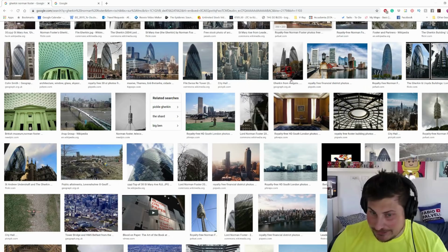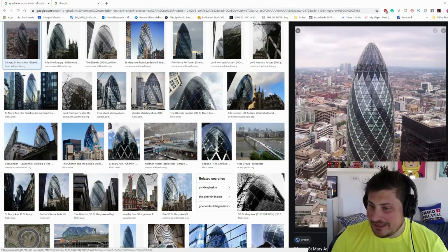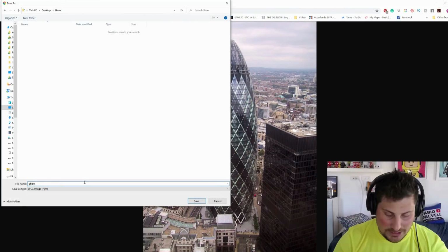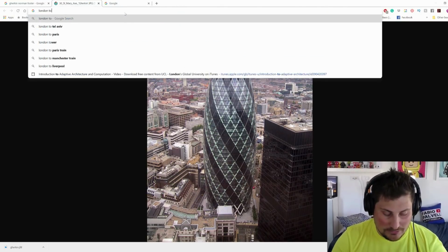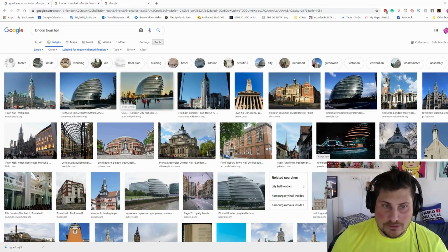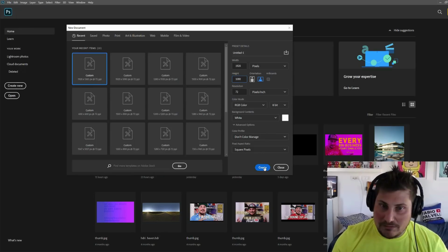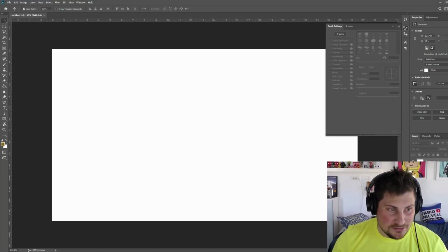Very important. What do we use as a picture? I could use this one. It's not the perfect perspective, but it's going to do the job. Save image as. I have a folder called Fiverr, Gherkin, and then I'm going to look for the London Town Hall. Usage rights, labeled for reuse. How about this one? Great. Save image as. Now I'm going to open Photoshop and say File, 1920 by 1080, Create, and I'm going to start photo bashing my masterpiece.